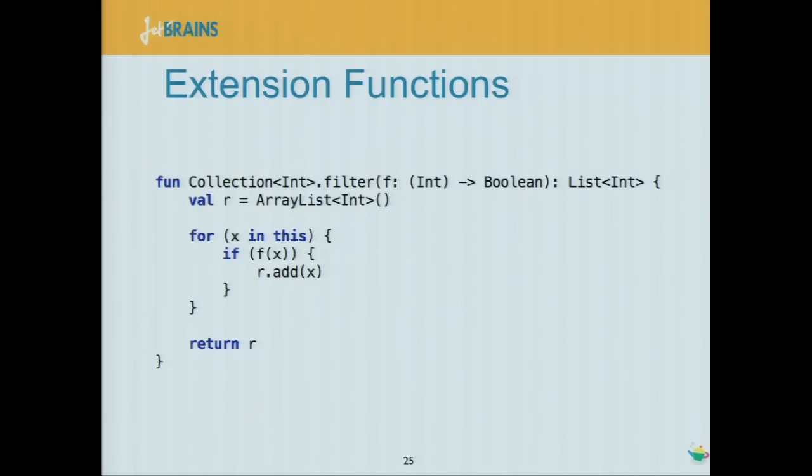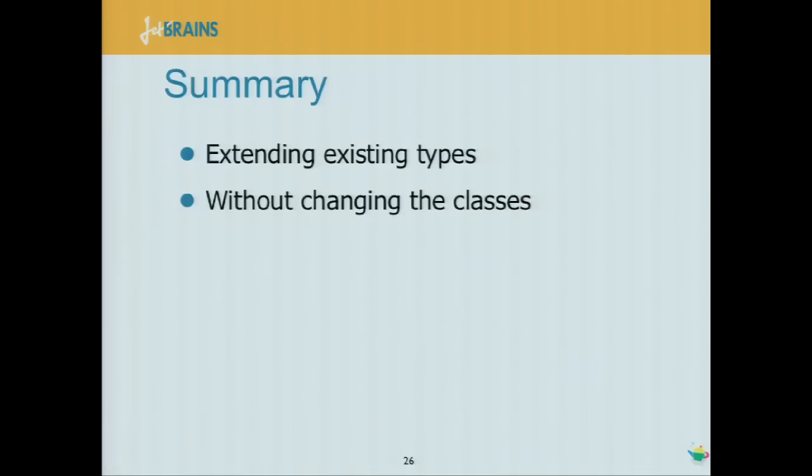Yes, so there can be different approaches to making things lazy, but our approach would be to say that you operate on an iterator rather than a list, and you produce another iterator as a result. So it will be a lazy operation, which takes an iterator to an iterator. This is how we distinguish between lazy and eager computation in Kotlin. Okay. So the summary of this part is you can extend existing types, and that's very important because you want your own libraries. You want to be able to read the text from a file, after all, even if the JDK doesn't provide you that function. And you want that without changing the classes.